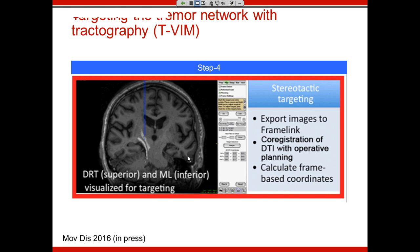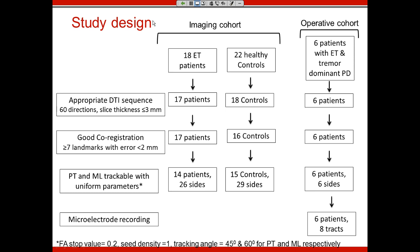So for the overall study, as I mentioned, we carried it out in 2 separate cohorts, the imaging cohort and the operative cohort. In the imaging cohort, we had patients with essential tremor and healthy controls. And so there was a stepwise sort of quality control process. So we said, out of all the patients we had, how many had the appropriate DTI sequence with a slice thickness less than 3 millimeters? And so we lost a few sequences and a few imaging subsets from there.